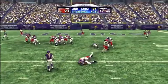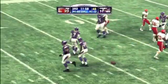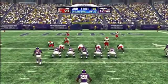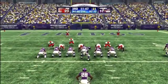Again, he'll get the call. He didn't get back to the line. Not what they were looking for on that play call. You know, for a running back, there comes a point in time where you say, all right, this play is not working. Let me just get as much as I can and try to get it back to the line of scrimmage.